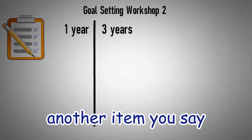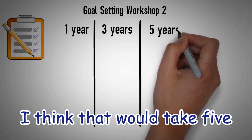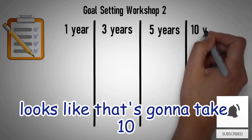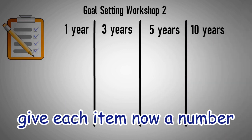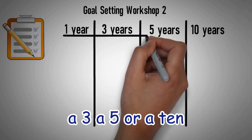I want you to look at an item and say, I think that would take about 1 year. Another item, you say, I think that would take about 3 years. Another item, I think that would take 5. And another item, looks like that's going to take 10. Give each item now a number of what you think it might take to achieve that goal, a 1, a 3, a 5, or a 10.